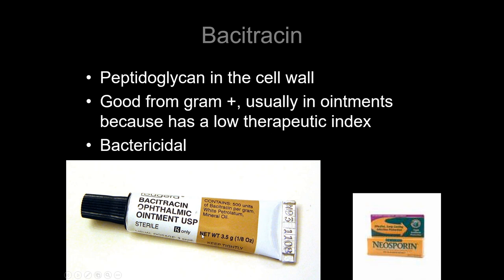Bacitracin is kind of similar, kind of different. It's, again, low therapeutic index, so you can't ingest it because it's toxic to you as well. But if you put it in some petroleum jelly, you've got a nice antibiotic ointment. So you can smear it on the outside of you, but you can't take it orally because it has that very low therapeutic index.